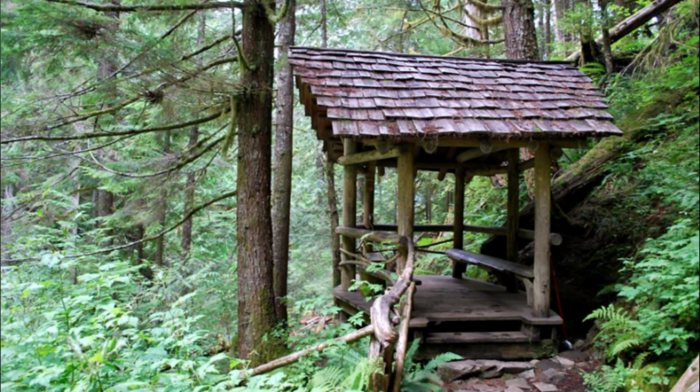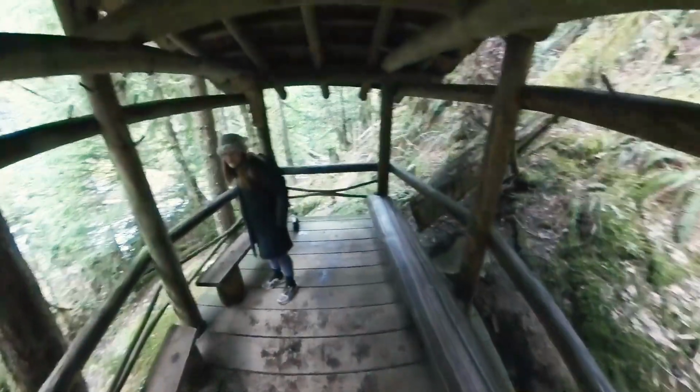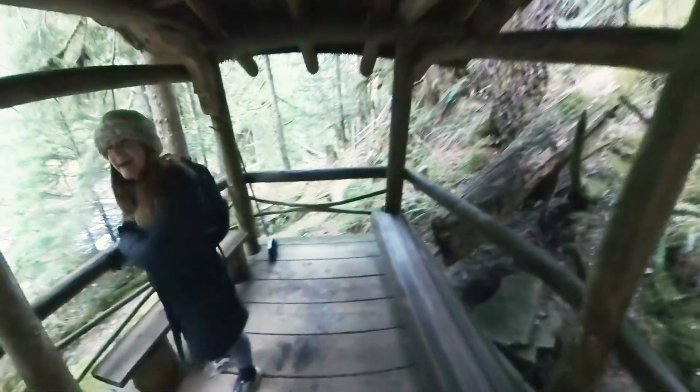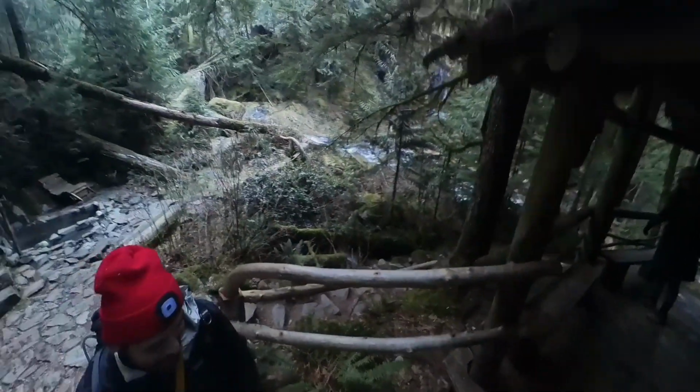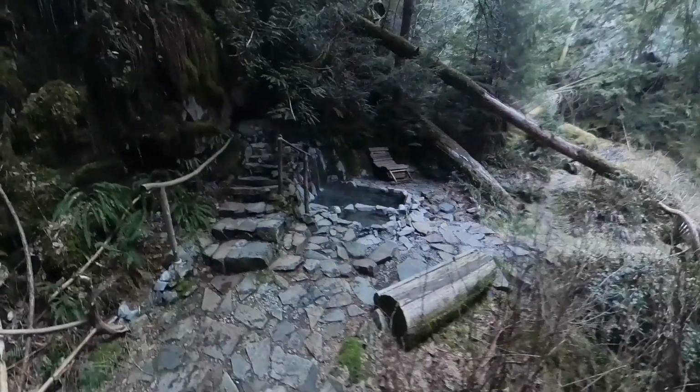When you get up there, there is like a covered cabana where you can hang your stuff and change where it's dry, and there's benches, but there's not a ton of covered area, but there is plenty for your stuff, and it is right by the hot spring, so you don't have to get undressed and walk too far. It's really like right there.